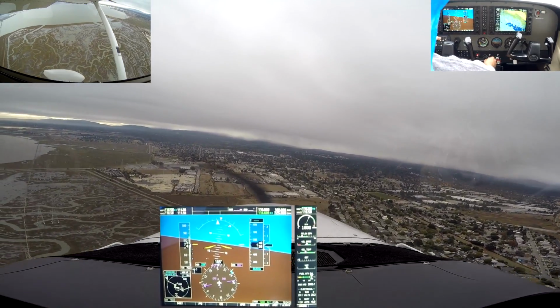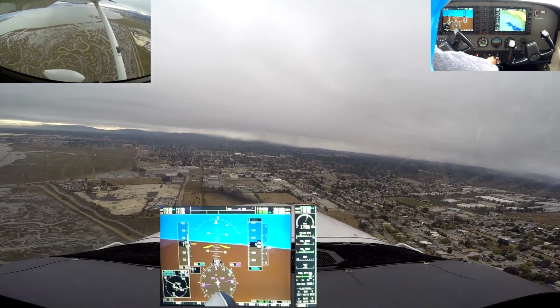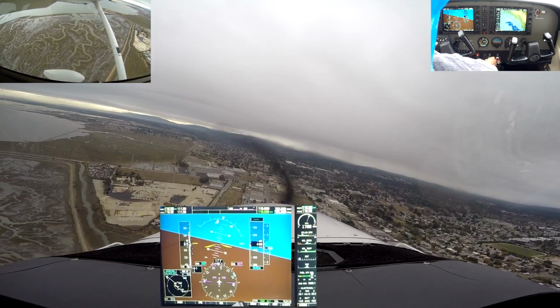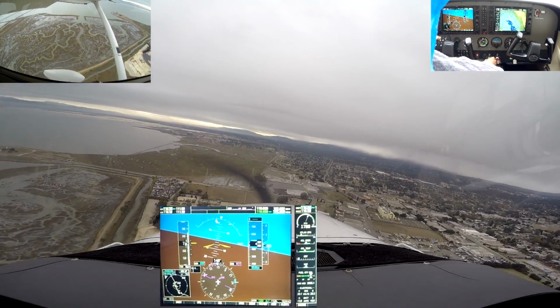Turn too soon. That's okay, you corrected. According to the lights, we're on the right glide slope. Now at this point, focus more on the runway.